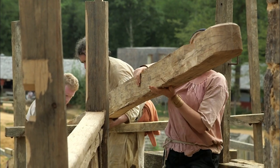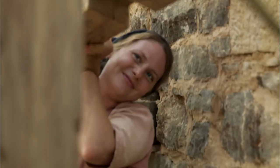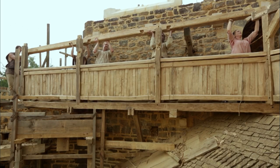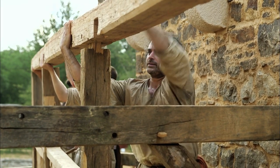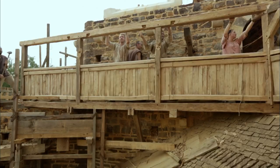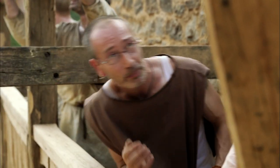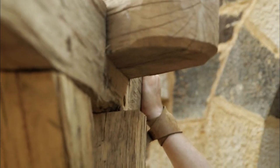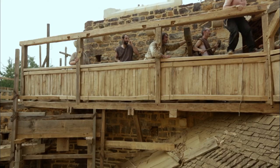And that... when you are ready. Up. Yeah, drop down. Yeah, there. Okay. With a bit of force, the joints go into place and are pegged into position.